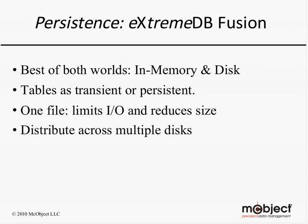storage for other tables. The persistent database can be stored in one file to simplify maintenance, limit I/O, and reduce the size of the database, or it can be distributed across multiple disks, such as in a RAID system. The resulting embedded database system retains the strength of in-memory, yet leverages the potential cost savings and built-in durability of on-disk storage.